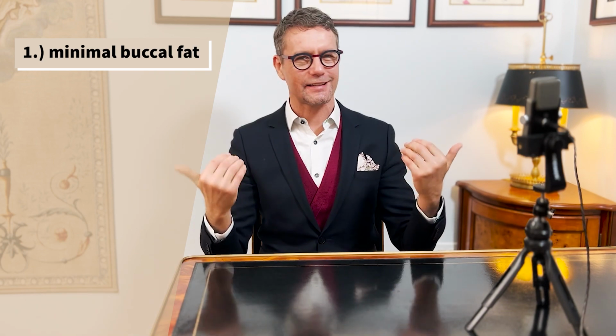Removal of buccal fat pad would not work for these three categories of patients. Number one, those who don't really have much buccal fat pad. So if the lower cheeks look pretty slim already, removing however little fat is there just wouldn't make much of a difference. So somebody would get the surgery but wouldn't have the beneficial effects of it.